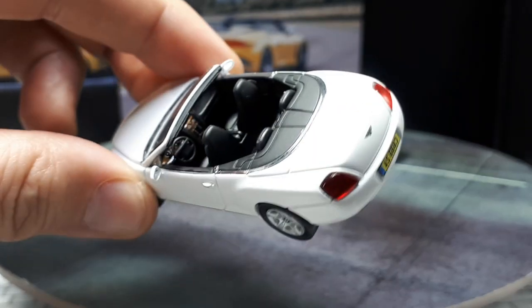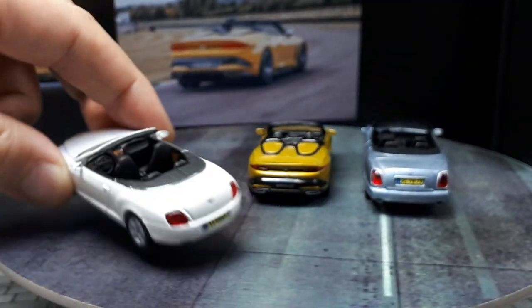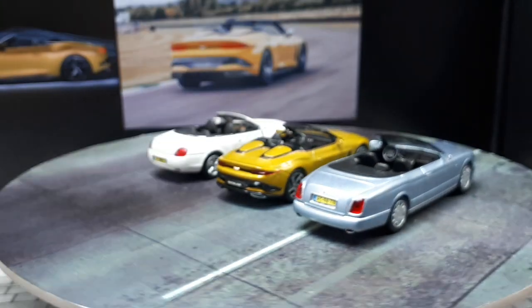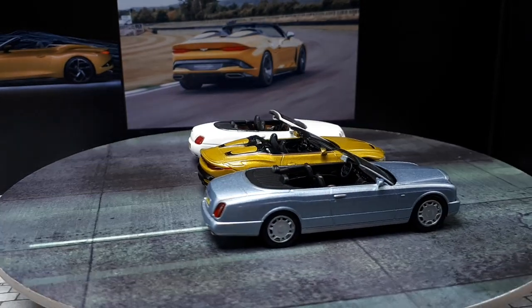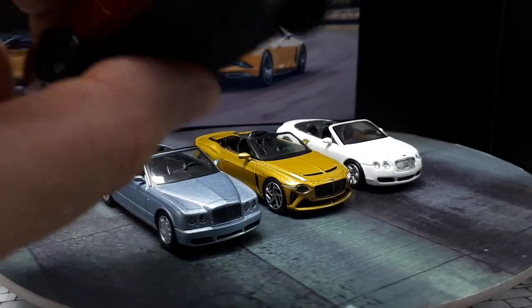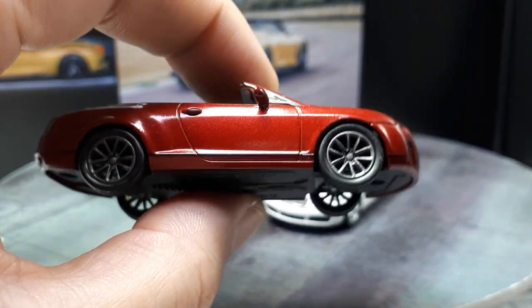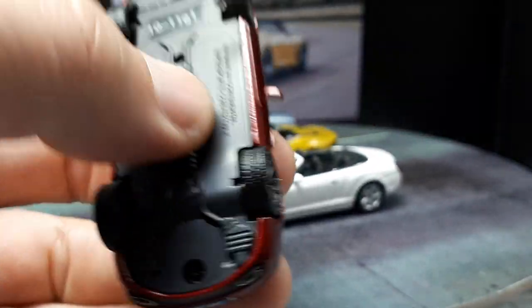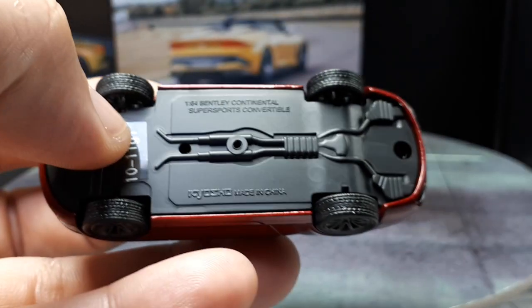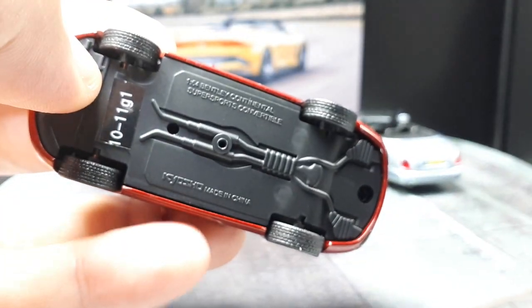Look at the interior on this one. So Mini Champs did a good job back in the day. I don't have any of their latest releases. They just don't appeal to me. Either the car itself or something about the mold just doesn't look right. But someday they'll make something I want. I know that for sure. This again is a Kyosho, I believe. This is the Continental Super Sports from 2010 to 2011.